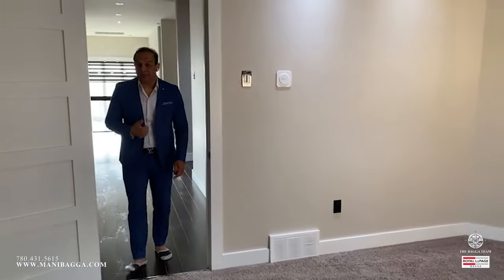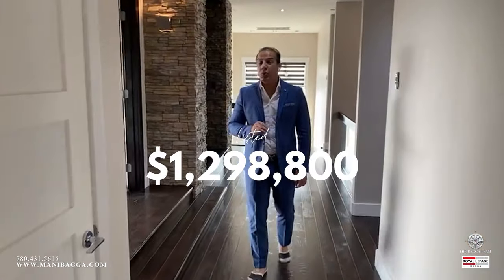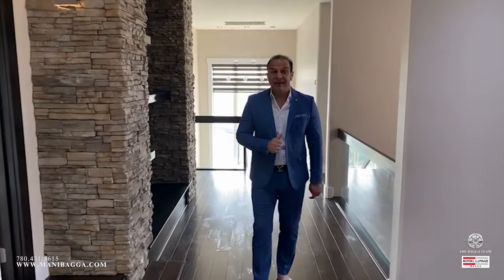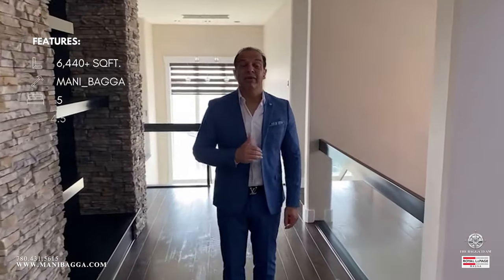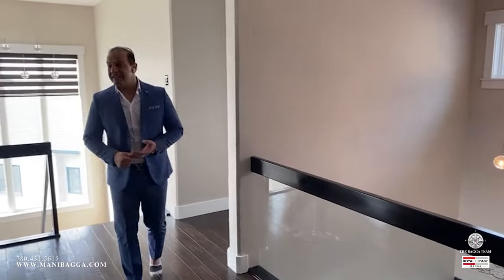So that is the top level we can cap up, as this property is listed for $1,298,800, 4,055 square feet on two levels, and the basement is also fully finished, so this property offers you 6,400 to 6,500 square feet total livable space on three levels. So hey, this is the top floor recap for everybody's place.